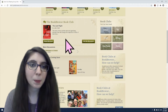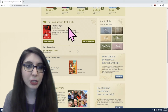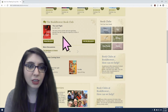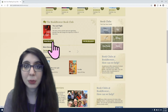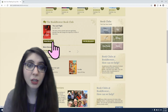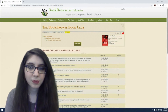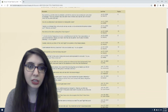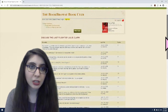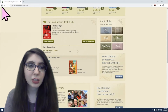Every month, BookBrowse picks a book to feature. So right now they're doing The Last Flight by Julie Clark, and you can see the description of the book here. If you want to learn more about the book and see if this book is something you would be interested in reading and discussing, you can click About This Book. Otherwise, you can click Join the Discussion, and you can see different discussion topics that people have opened up related to this book. So if you're comfortable doing an online discussion or you want to see how an online discussion is structured, checking out the BookBrowse book club is a good idea.